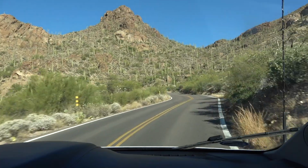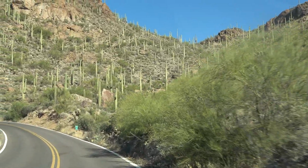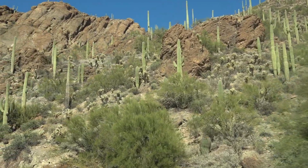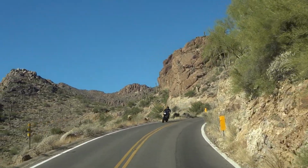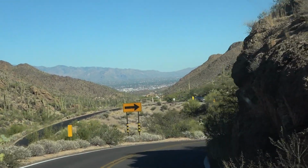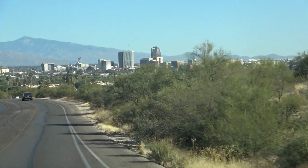This way we're climbing over. It's probably slower, but a lot more scenic. Here's Tucson down below. My first time to see Tucson.